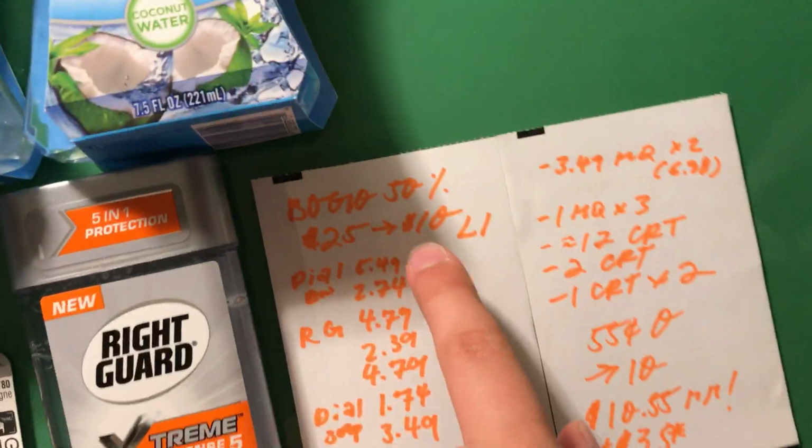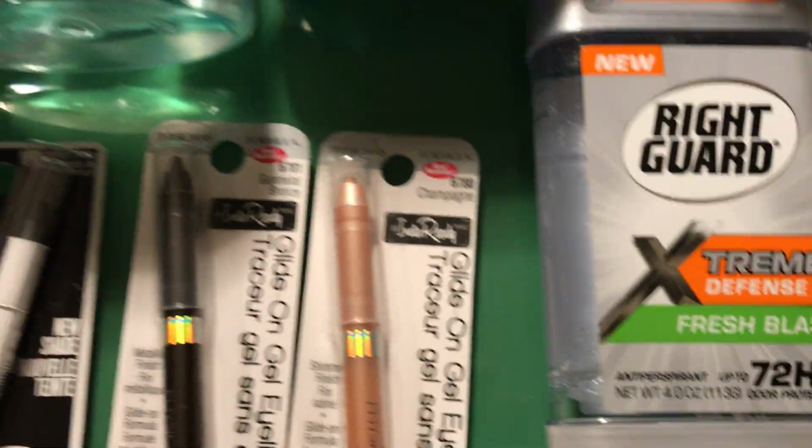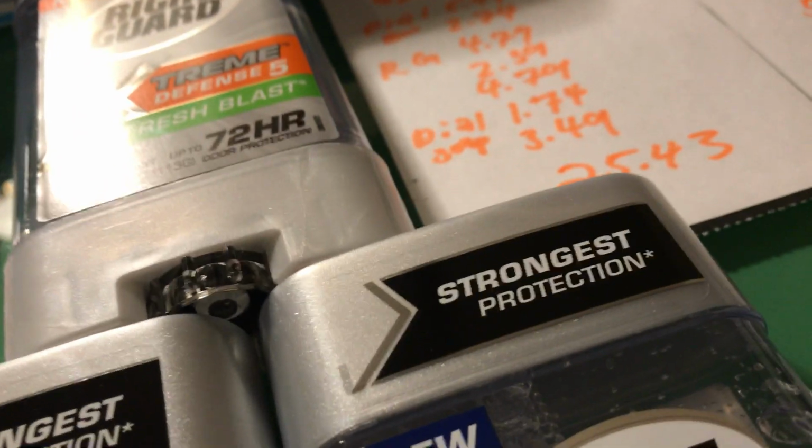It's spend 25, get 10. There are a lot of different things included. The Renew items are 88 cents. In the ad, it just shows them at 88 cents without the extra buck, but on my weekly ad, it does show the extra buck. So you can get those that are part of the deal.